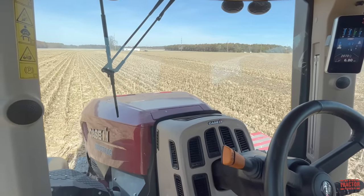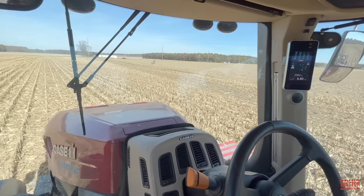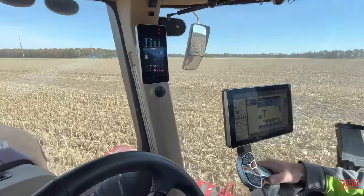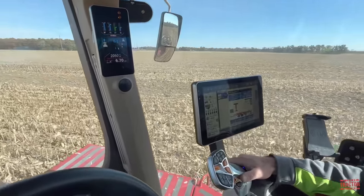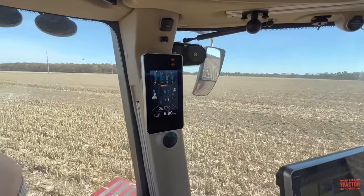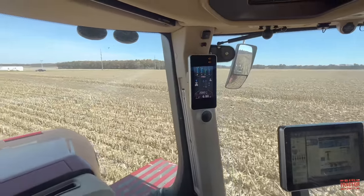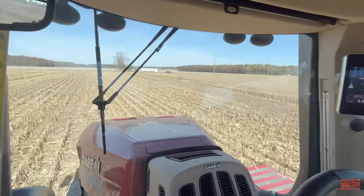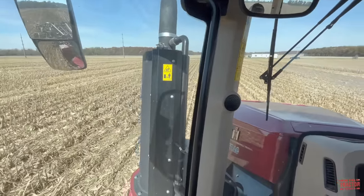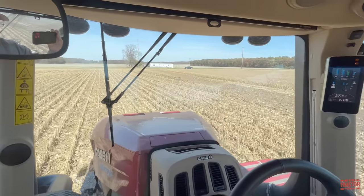I'm up in the cab of the 715 Quadtrac, and it has excellent visibility, very nicely laid out. You can see all the instrumentation is down to 2 screens. We've got all the computer details here, and then you can see we're running almost 7 miles per hour, and everything's nicely placed there up on the post. Great view out the cab. The muffler is right there, but from the operator's seat, it is not a problem as far as the view.